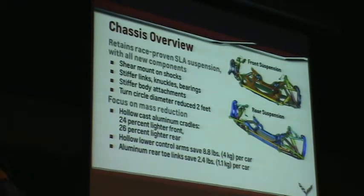I'll whip through the chassis here. The chassis is basically an evolution of the short-long arm suspension we've been working on for generations. We're really happy to have been able to reduce the turn circle by 2 full feet. That makes the car seem more nimble. We used a lot of mass savings, that same hollow casting technique that we're using in the body structure, we're using in the lower control arms. That saved a bunch of mass.